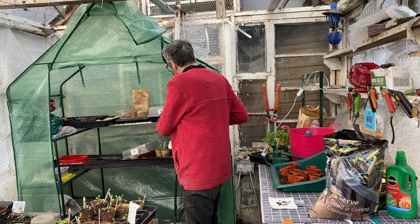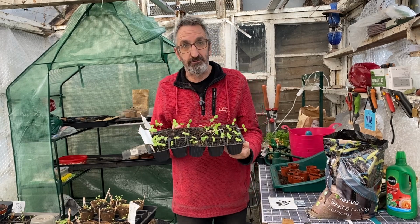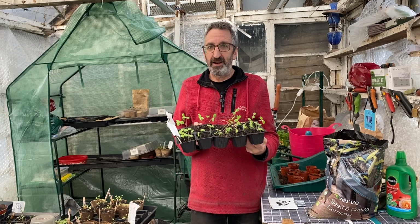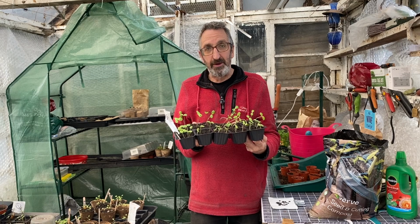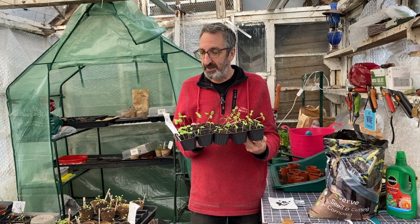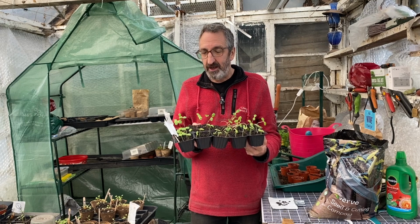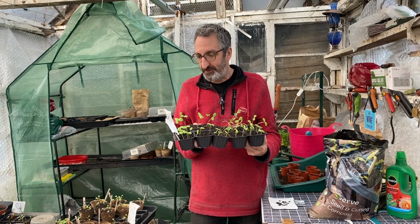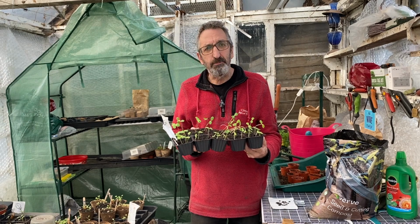Just to finish off, I thought I'd show you my selection of sunflowers. You can plant them direct into the ground, but I like to pre-start them. Again, they'll be put into the soil outside very shortly. Interestingly, there's a complete row that's not come up yet, and yet the others have. And these are the tall ones that haven't come up, which is amazing. I might have to have a little explore later.